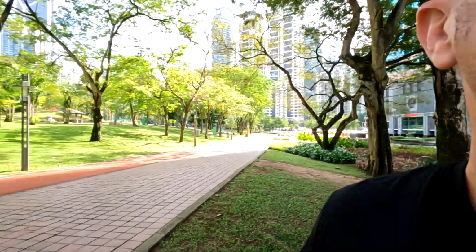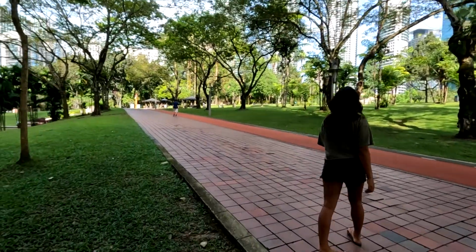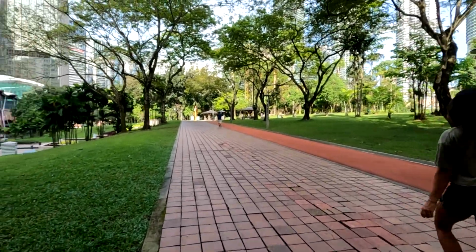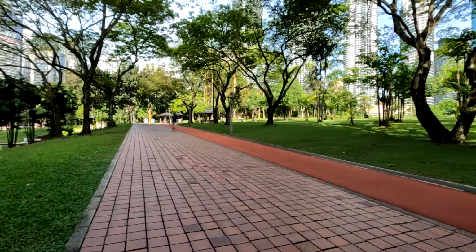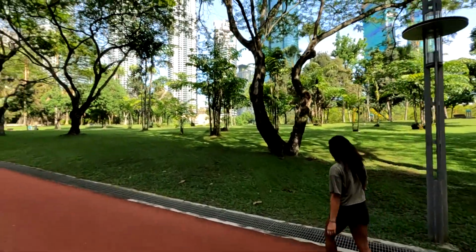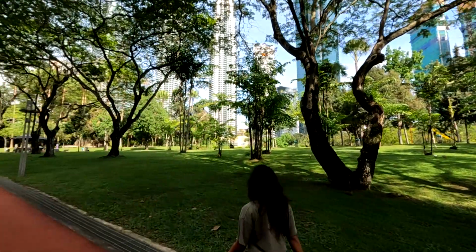So we've decided to come to the KLCC Park because I was reading that this is one of the better places to have a view of the Petronas Towers without actually going in the Petronas Towers. So we're just here exploring. It's a nice park. We just took a Grab here. It's really green and awesome. There's so many amazing trees around here. And already you can see the Petronas Towers right there.